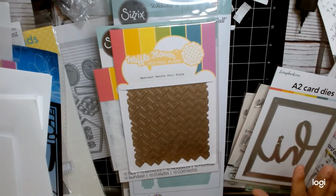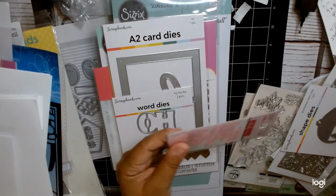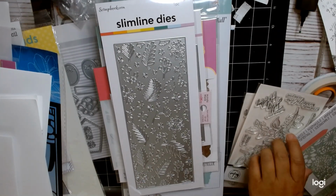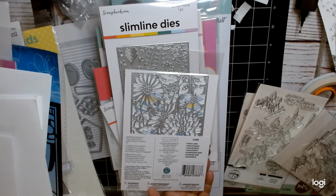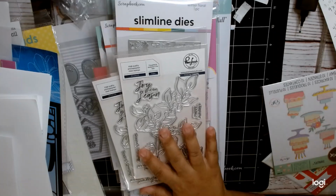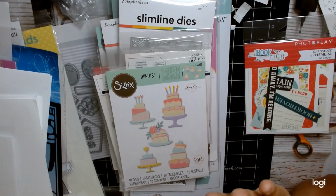So free gifts. I got a couple pops of color that were free. I got this A2 card die that spells out hi. And then I got the Ho die. This Hip Hip Hooray acrylic word. This Christmas tree tag die. This Slimline winter floral die. This Thinlits die, I don't know what it's called. Oh, Botanic Scene die. Two of these Berry Branch dies. Actually, I lied, three of these Berry Branch dies. This Build a Cake die. And then this was just something that I purchased, this Book Club ephemera. So lots and lots of free gifts on scrapbook.com. I did buy quite a few things.